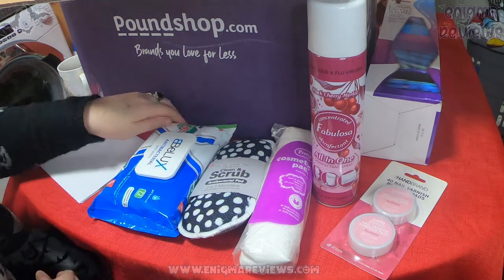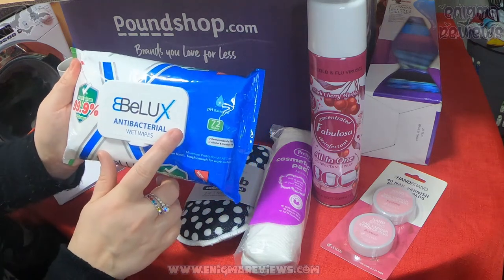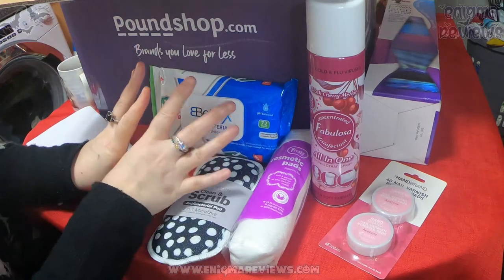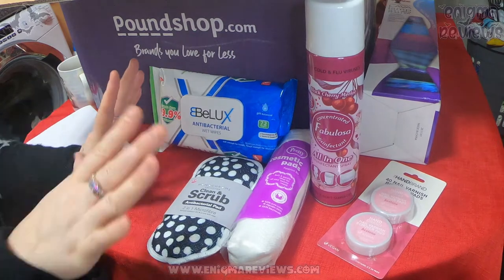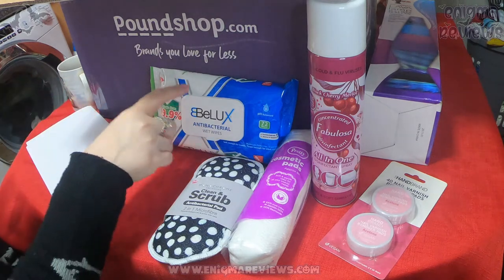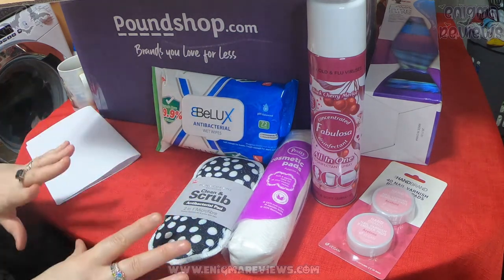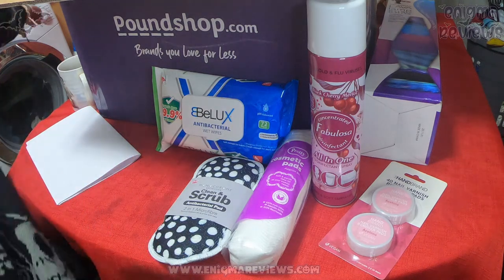And these are new. They did have a few cleaning things in this Belux brand. I've never heard of it before, but I've got a thing for wipes, guys. I use wipes for the surfaces, the bin lids, toilet, furniture, radiators, everything. So that will come in handy. I don't buy anything like washing powder or softener or anything like that because we get our, let me just grab you what we use.